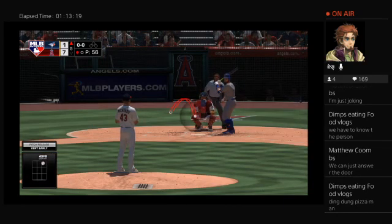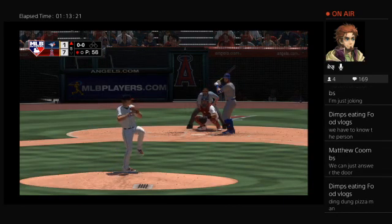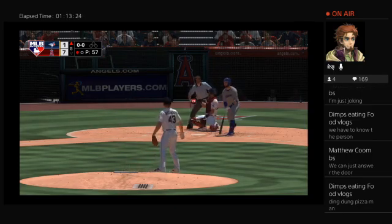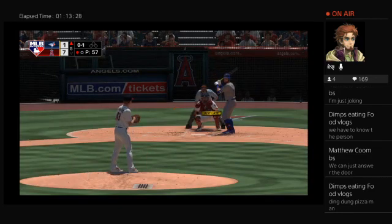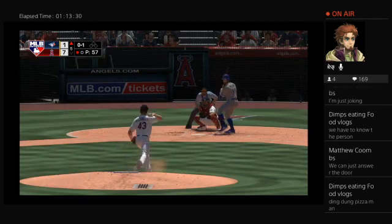He's just Pizza Man. His stuff is dirty. Now we'll open for the Pizza Man because he got pizza. We like the Pizza Man. 1 run, 2 hits, and no errors in the game for Toronto.